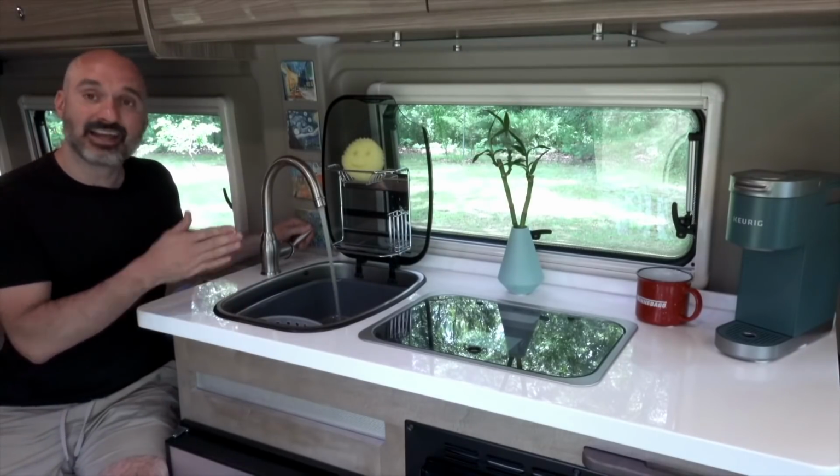However, there's a couple things I really like about it from my perspective. Number one, this sink is humongous, and it's a real residential style faucet, so not the fold up goofy marine thing. Ooh, with real water, which is really different than mine. I wish mine had this.